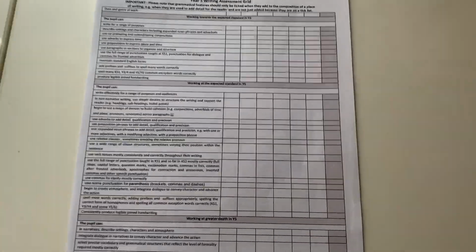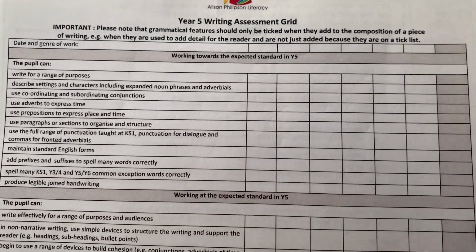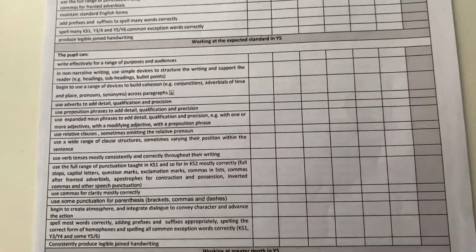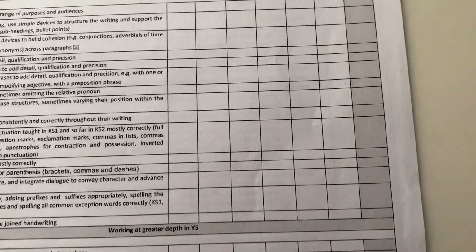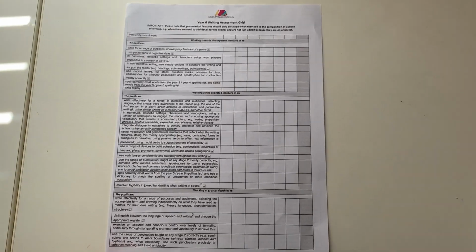So just to finish off, just to remind you that there are these year 5 and year 6 assessment grids that I've put together with working towards key elements from previous year groups, working at, that is just from the year 5 curriculum, statements just from that curriculum, and then greater depth, which we're going to look at next time, and then one based on the year 6 assessment framework.